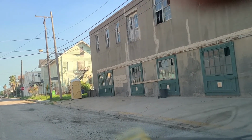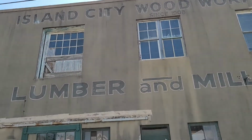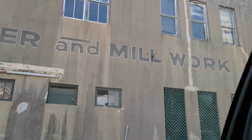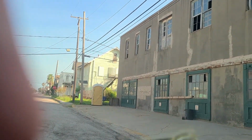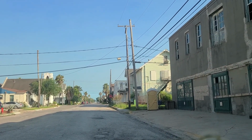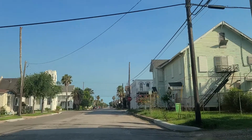I can't tell if this place is active or not, but Island City Woodwork, Lumber and Mill. Beautiful how the lettering is still on there to this day. I don't know if it's still active or not, but something as beautiful as that doesn't need to be missed. That definitely needs to be seen and appreciated.